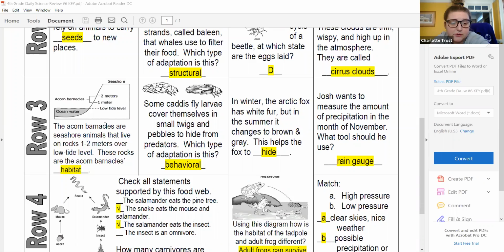Then I have to look at this picture of a seashore, and it says the acorn barnacles are seashore animals that live on rocks 1 to 2 meters over the low tide. These rocks, the acorn barnacles, are again its habitat where it lives.